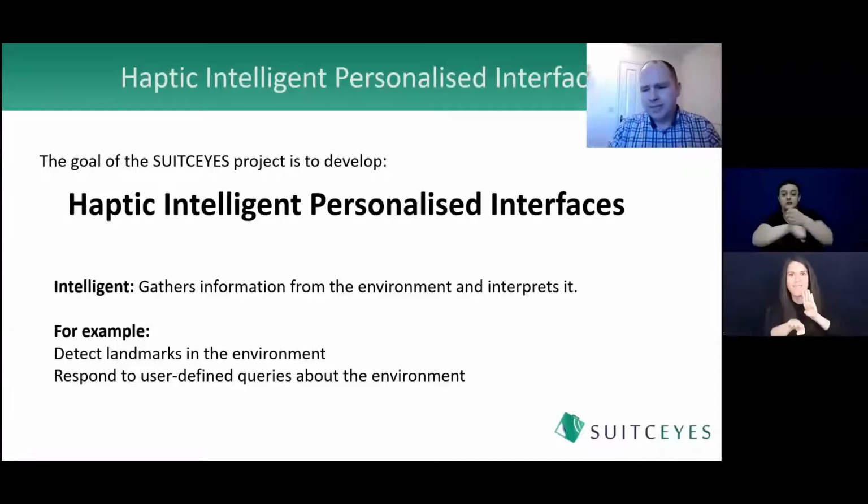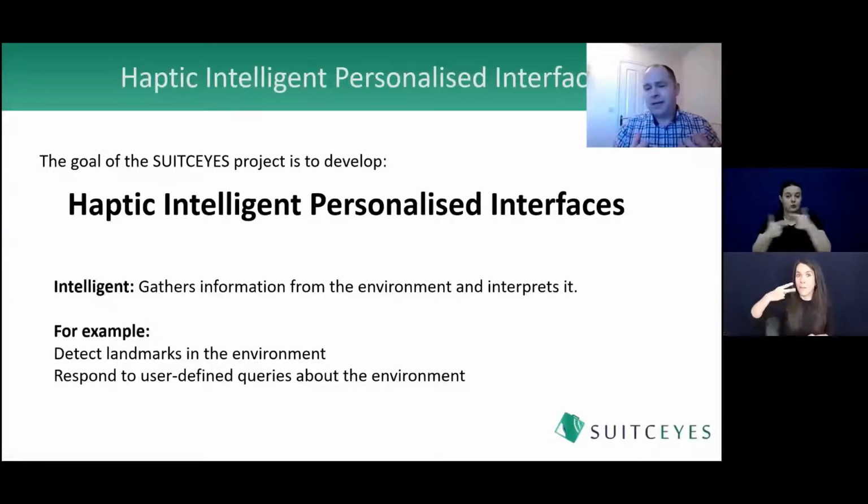But also importantly, one of the aims is that the HIPPI should respond to user queries about the environment. That is, information should be pulled by the user and requested by the user rather than just thrown at them. So rather than just trying to guess what the user wants, we try to allow the user to send some queries. So we'll talk a bit more about that in the course of the presentation.